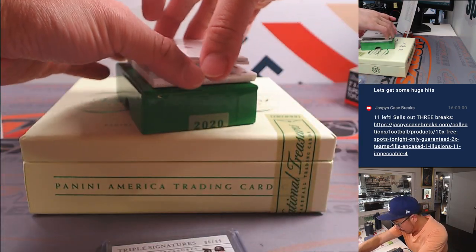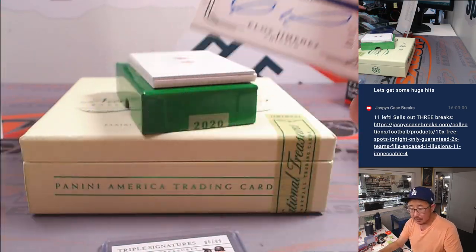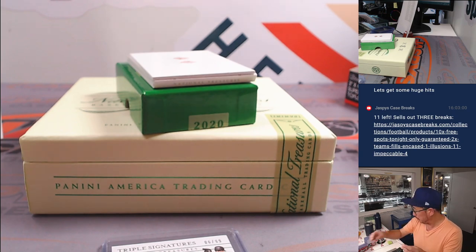All right, one more than the book. It's Eloy Jimenez, 24 out of 49. White Sox, that'll be for David M.